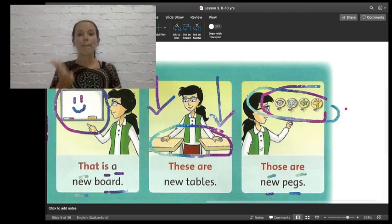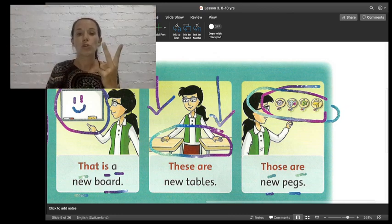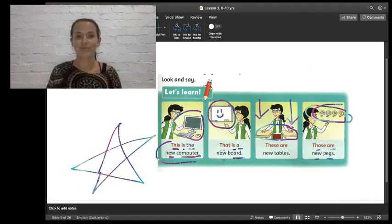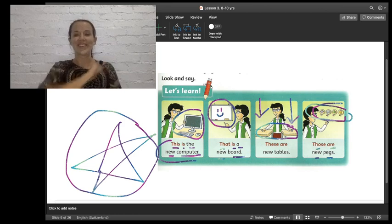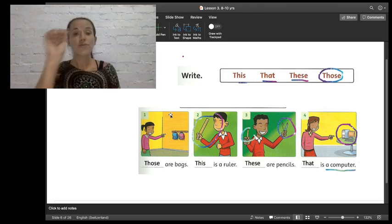How many pegs can you see? Let's count. 1, 2, 3, 4. Those 4 pegs are new. Good job, everyone. A big star for you. Great job.